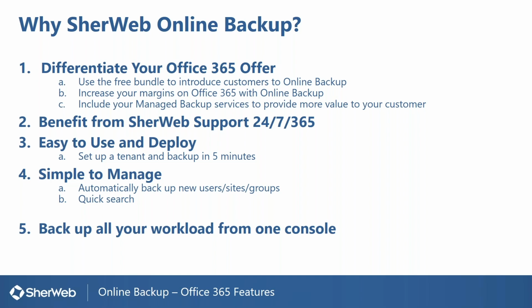And also, don't forget to include your managed backup services in your managed services as a whole, or make sure that you charge for that because your time is worth something. Also, you benefit from SherWeb support 24/7, so you can reach out to us. We'll help you if you have questions about deployment, if there are technical questions, or if you have issues with some of the features, we'll be there for you.